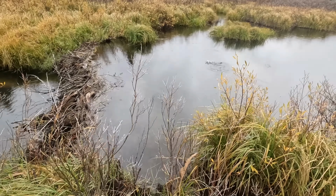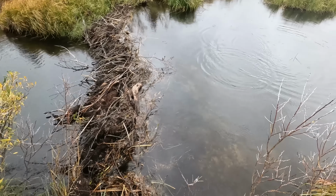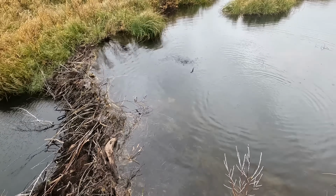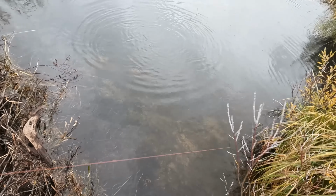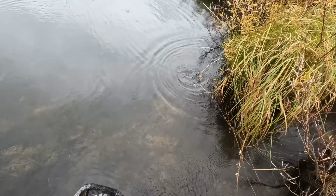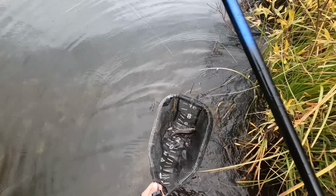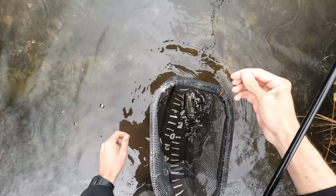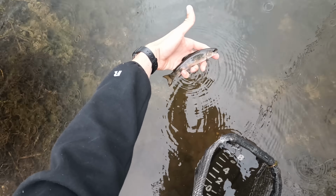Got one. Come on, come back. Come back. Stay away from that stuff. Oh, he's tangled in the grass here. There we go. It is another brook trout. See you, buddy.